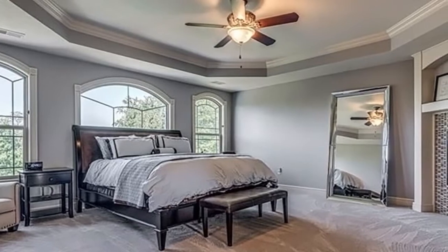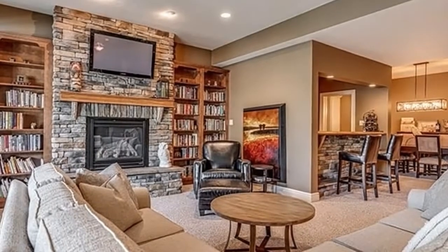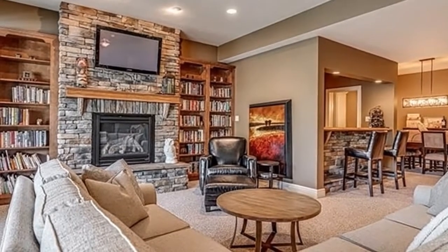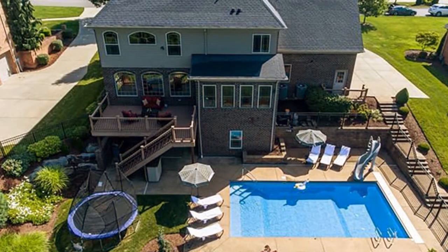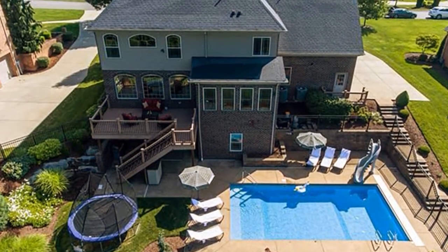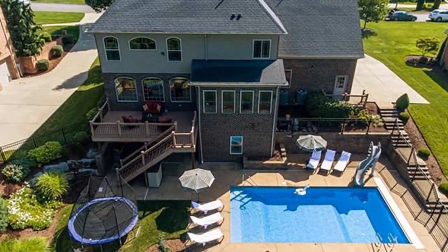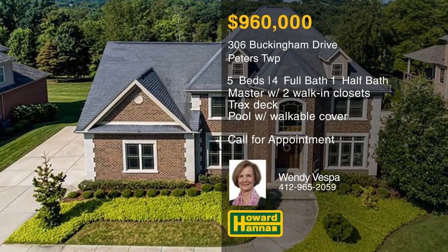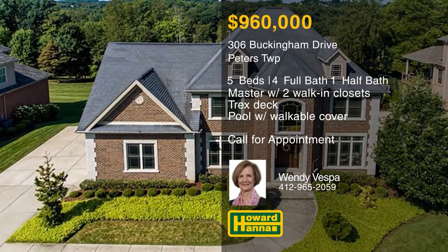The walkout basement is home to a wet bar with a refrigerator and a dishwasher, as well as a 5th bedroom or exercise room. A concrete patio surrounds a relaxing in-ground pool equipped with a walkable cover and a slide, the perfect spot for lazy summer afternoons. Wendy Vespa would love to tell you more, so call her and arrange a personal tour.